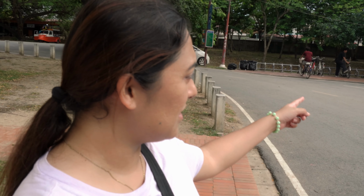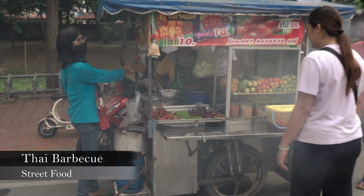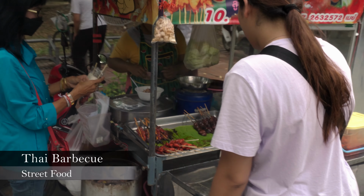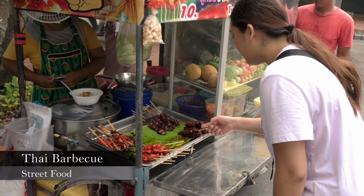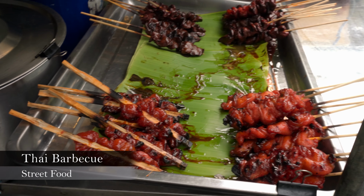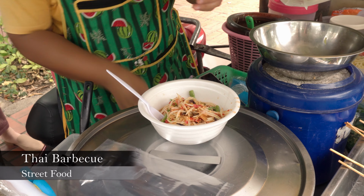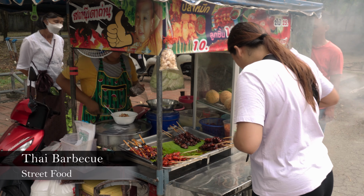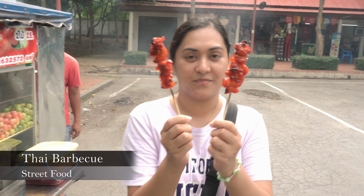So now guys, after watching the lying Buddha and taking some photos, we're heading to this place where they are grilling something. I think there's chicken. Chicken. How much? 10 baht. This one is? Liver. Okay, thank you. Chicken, two. Thank you. 10 baht each.